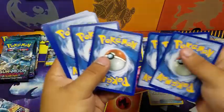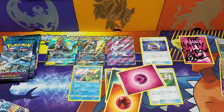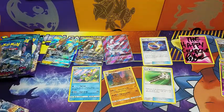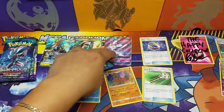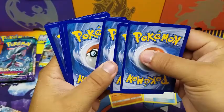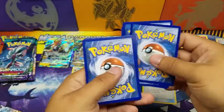1, 2, 3. Nope. No more. We got a, yeah. All that can make this better is a Tapu Lele or a DCE out of these 4 packs. It's highly unlikely. Why? Because, oh, look, lightning energy. There you go, guys. Yeah, I can have that code. Beautiful, right there. You see it? Right there.